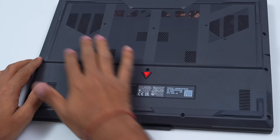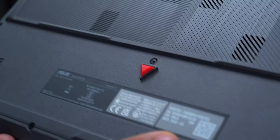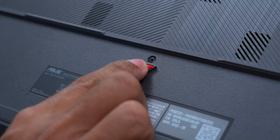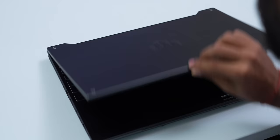Like, have a look at this design. Looks minimal and gamery at the same time. So on the top you have the TUF logo embossed, and at the bottom you have the vents, and interestingly, this red rubber material. Now I'm not sure what this is for, but I'm guessing it is just to reduce the flex. Also see here, you can easily open the lid with one hand.